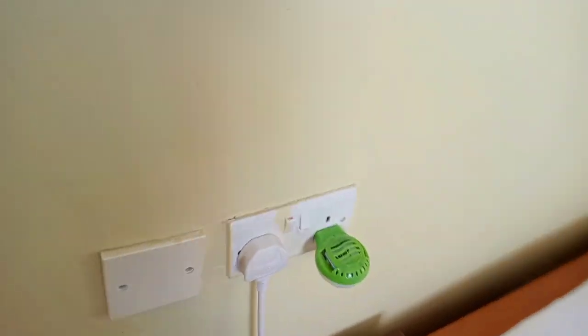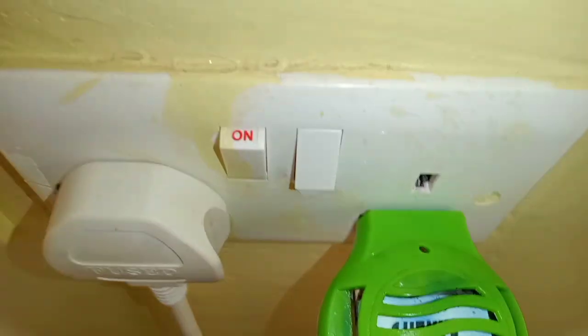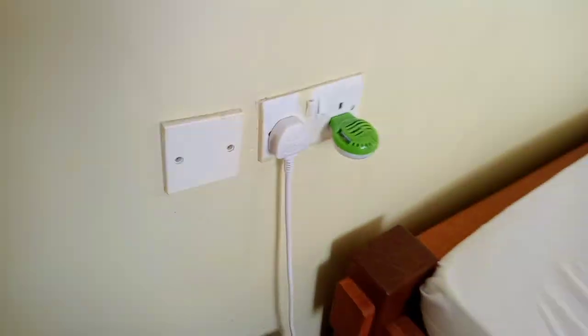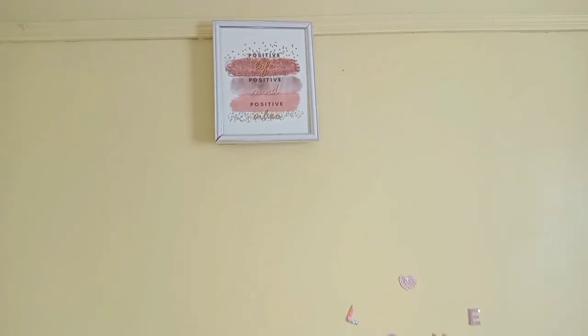So this thing is what I use. Since I don't have a mosquito net, this is what I use for mosquitoes. This is the tablet I put inside, then you just plug it here and switch the socket on, and that's how it works. Positive life, positive mind, positive vibes. After that portrait on the wall, I have that love thingy. In this house it's just all love.